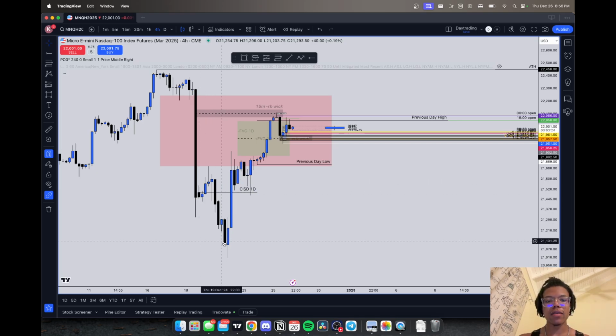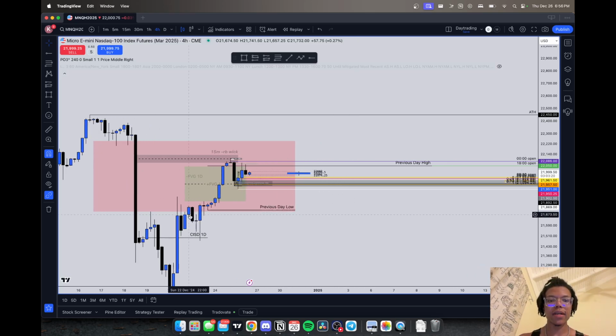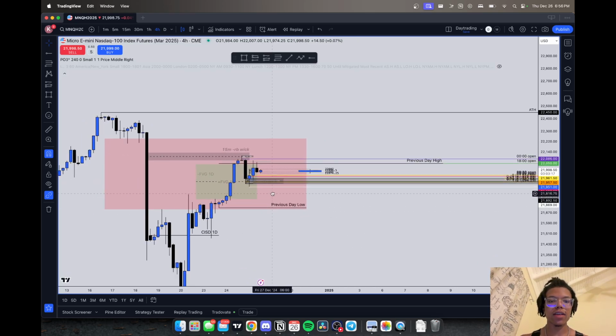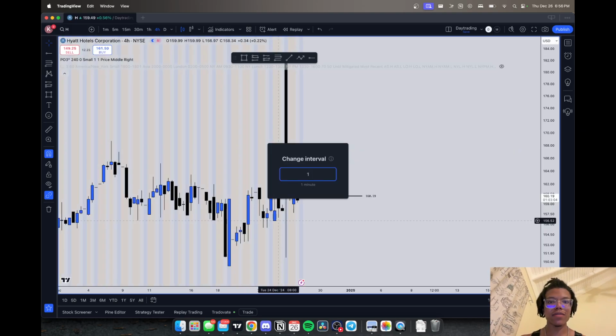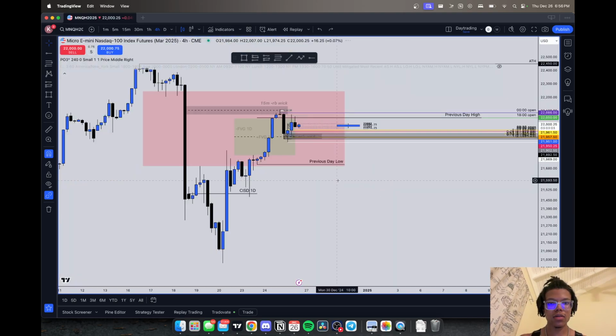Low, high, lower low, higher high. Tap back in and continued running. That's more bullish confluence on the 4 hour. That's been cooking since about the 22nd or 23rd. But let us look down to the 1 hour. It's gonna be really quick, like this trading recap.